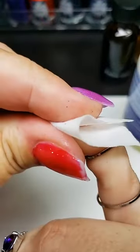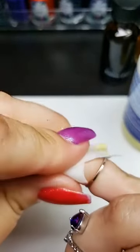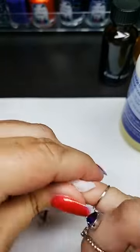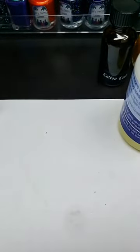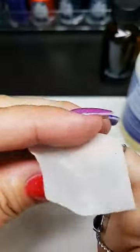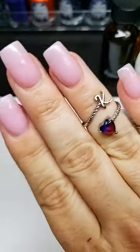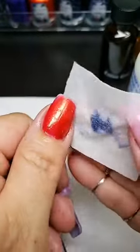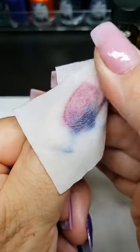Yeah, you have to send me the link. Yeah, I'll send you the link. And the good thing about these little squares, you get like a pack of 1,000 or something ridiculous for like $2. Cheap. That's super cheap. Yeah, the polish just comes right off. Yep. Wow.